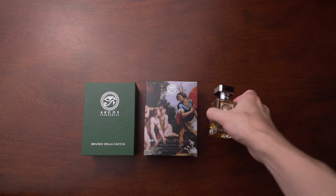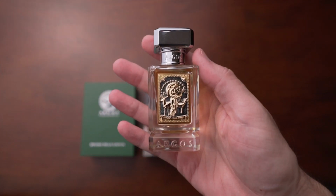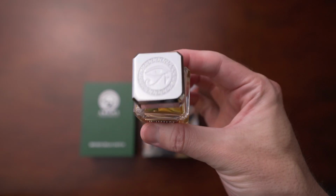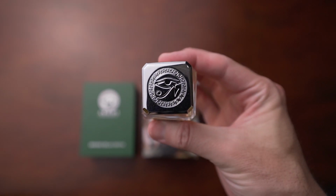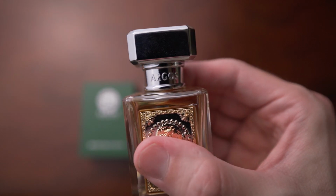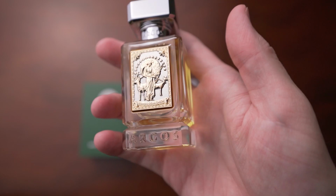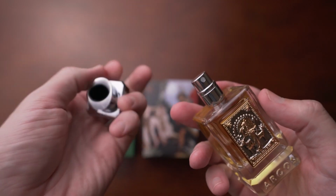Next is Brevido della Caccia from the house of Argos. Now, I did a review of a few of their fragrances. I love this line. It's fantastic. The line takes influences and inspiration from Greek and Roman mythology, which I think is really cool. And their bottles are second to none. They are truly the best bottles I've ever seen. I mean, I would buy this empty.